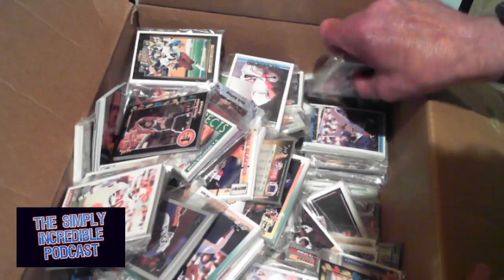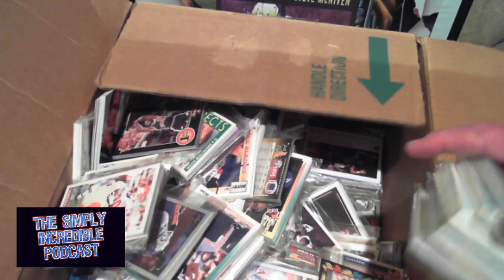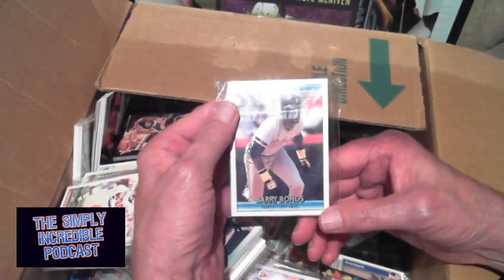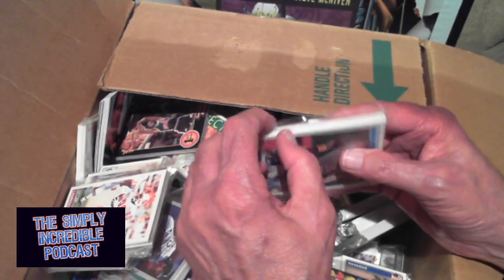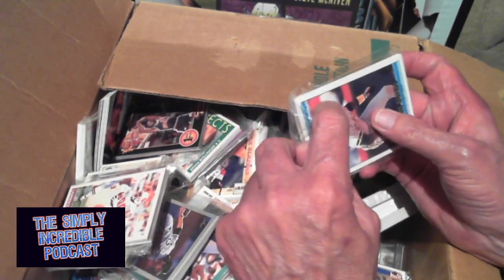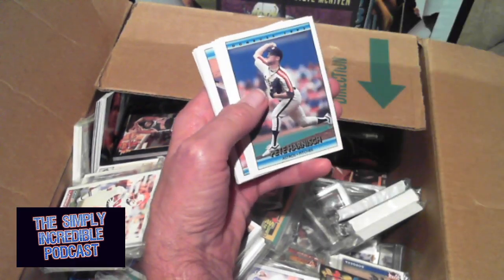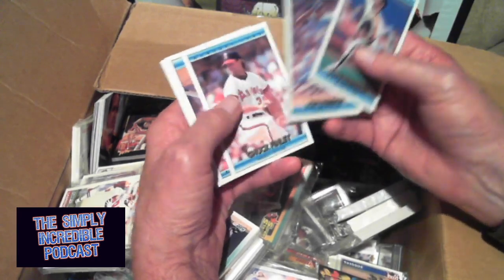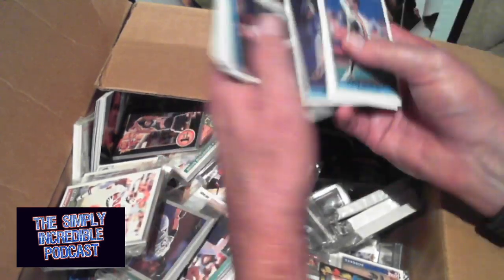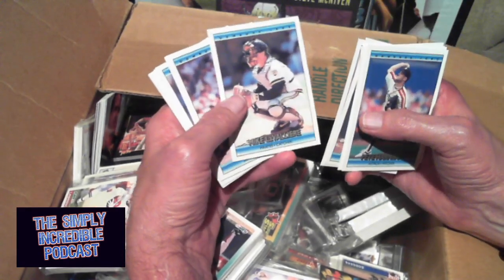Let's just kind of see what all we got down here. Get a little stack, see if there's anything good on the top or bottom. Hey, wait a minute, we'll pull this one aside. Had a Bonds card right there. There we go. Barry Bonds, 92 Donruss. Pete Harnish, Tom Flash Gordon, Finley, David Cone, Chuck Crim, Tommy Greene, Chili Davis, Spanky LaValliere.